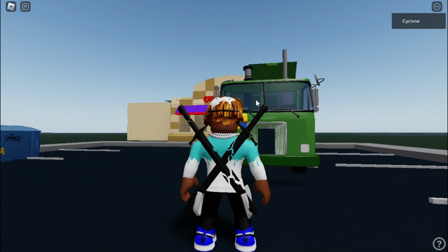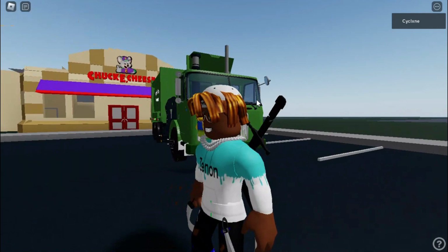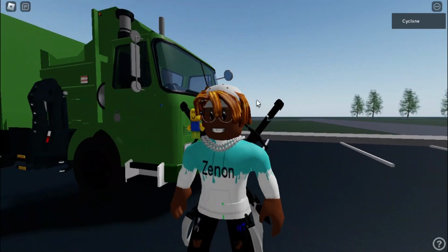Boom. A garbage truck. The one with the arms that extend and retract. Don't ask me how I'm controlling this truck from the outside, because I do not know. But I could just make a video of just me doing this all day.